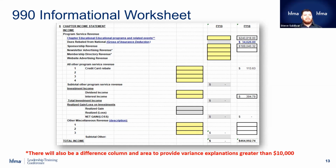Take a look, any differences again over $10,000. Please provide a variance explanation for us, along with reviewing the numbers here to be sure that everything is correct and ties to your QuickBooks.